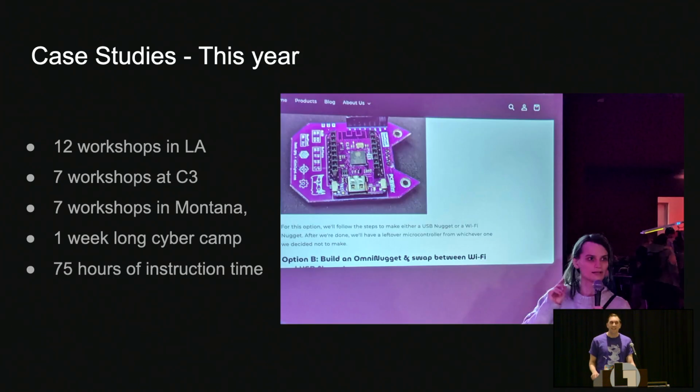So last year, because we've actually added a couple since I did this presentation before, we did 12 workshops in Los Angeles. We did 7 workshops at the C3 conference in Germany. We did 7 workshops in Montana, 1 week-long cyber camp, and 75 hours total of instruction time, which was a good deal. So that's in-person workshops. We also do a lot of online stuff, but I'm keeping a lot of this to in-person workshops today.